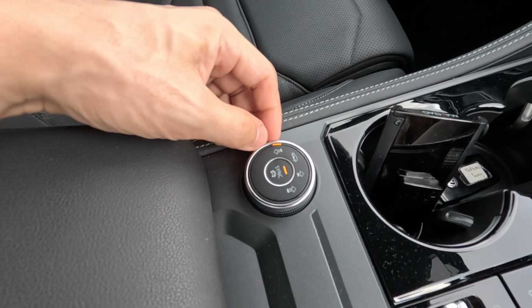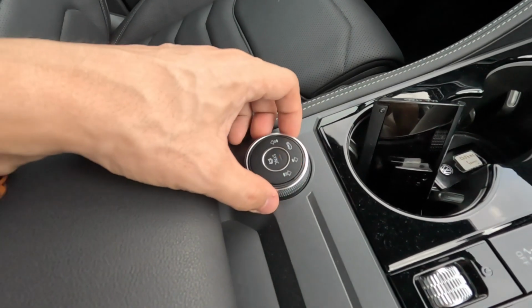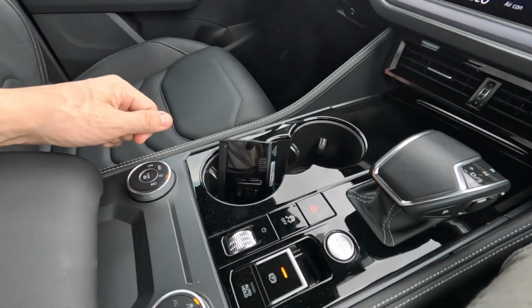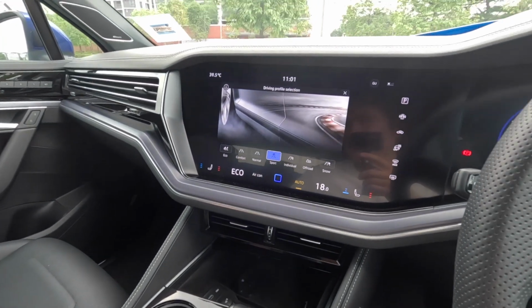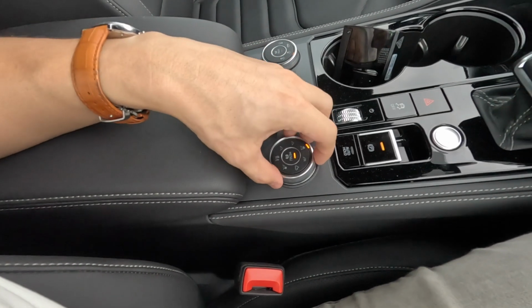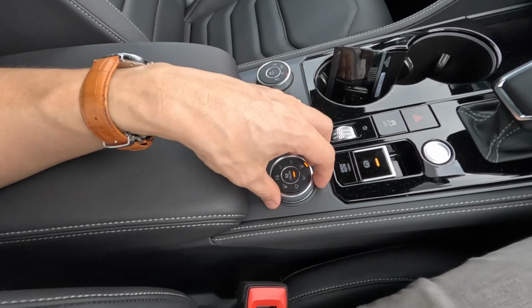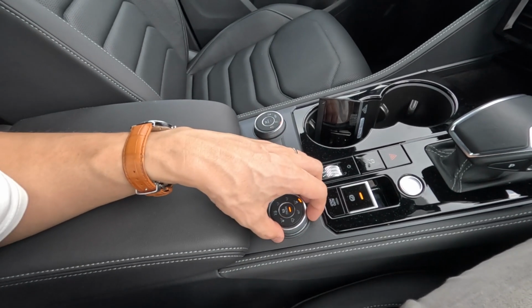So you can go lower. You can see it's actually going lower right now, or you can go much higher. You can choose that. Okay, so yeah, it's straightforward, easy to use. I know some people might say why a knob, it looks kind of cheap, but I do appreciate a knob, okay, rather than some touchscreen stuff.